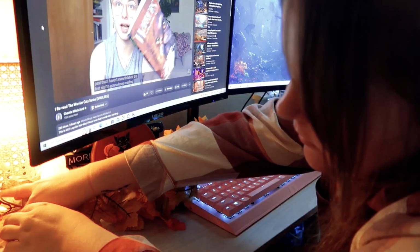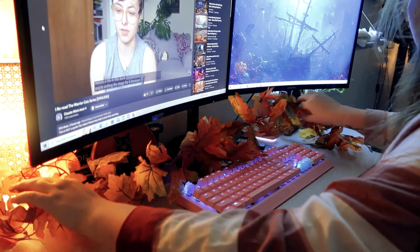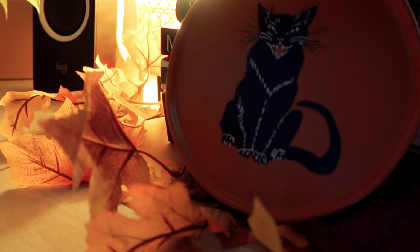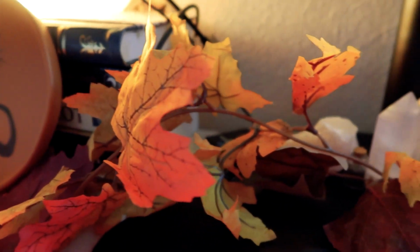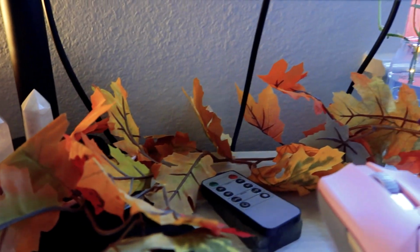And then with the last string of fall leaves, I wanted to just wind them around my desk, but I did have a little bit of a hard time making sure they didn't get in the way and they weren't just shoving things over. But I think I was finally able to get them in a somewhat orderly fashion where I can still work on my computer but have this cozy vibe at the same time.